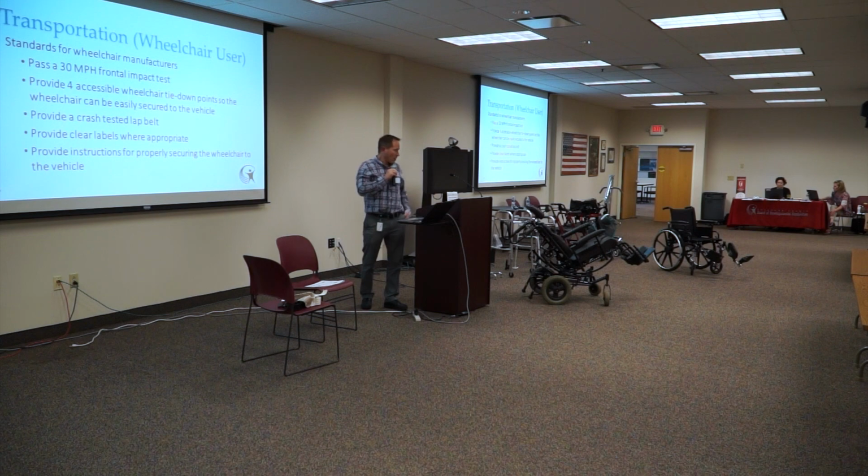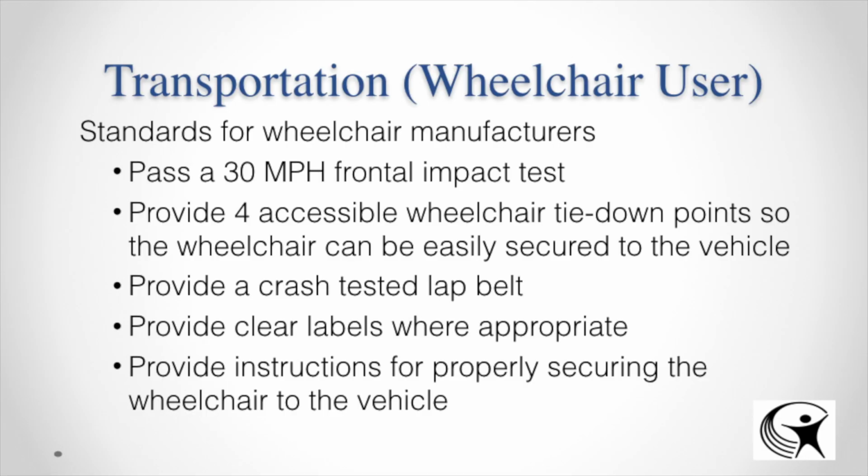Some of these standards, along with the brackets, are that these wheelchairs pass the 30-mile-an-hour frontal impact test, provide the brackets I was talking about, provide a crash-tested lap belt, put clear labels where they're needed, and then provide instructions for how to secure the wheelchair to the vehicle.